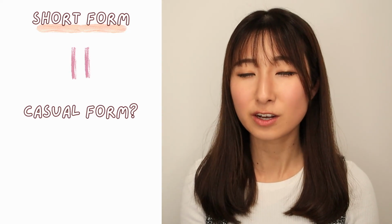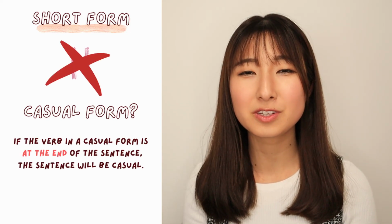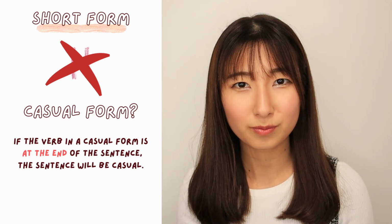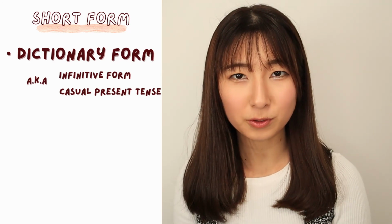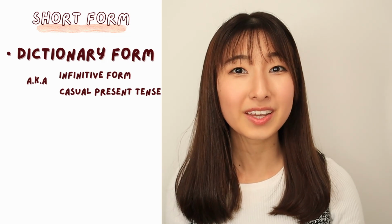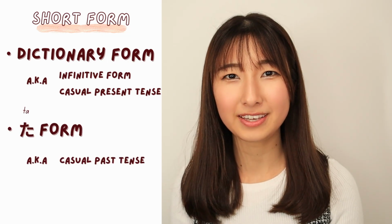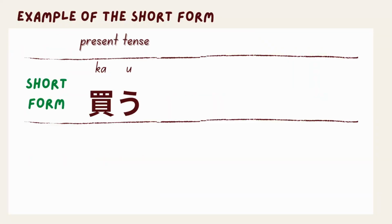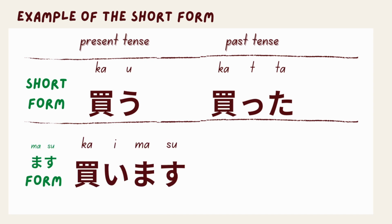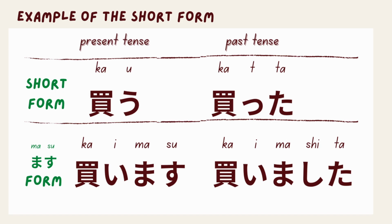You may consider it a casual form, but unless you use the verb in a casual form at the end of the sentence, it is not casual. Short forms are dictionary form, aka infinitive form, and casual present tense, and ta form, aka casual past tense. For example, 買う and 買った are short forms of the verb to buy. 買います and 買いました are ます form of it. I don't want to say casual form, as a lot of students get confused by the name.